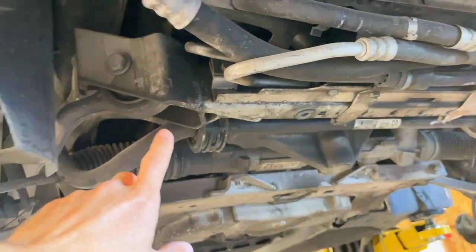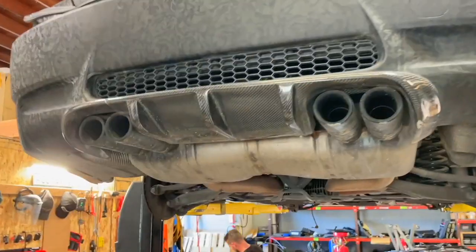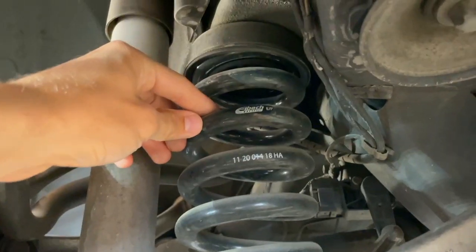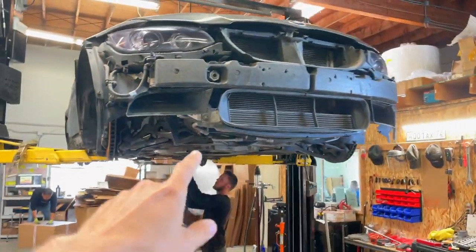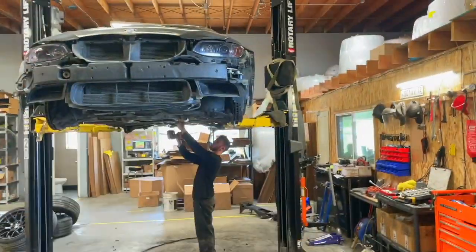Even the subframe is unique for the M3, because it's got additional extensions in here and a couple more bolts. And yes, I forgot to mention, we have a carbon fiber diffuser in the back. And also I just realized we have ABAC springs on the back. What about in the front? We don't see it in the front, but we will take a look once we remove it. Oh yeah, it's the same right here. So ABAC springs. Let's keep going and we'll drop the rear end first and then the front subframe and take the car to the scrap yard.